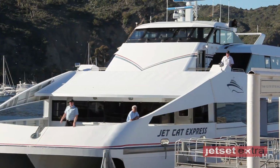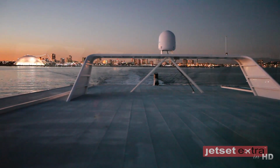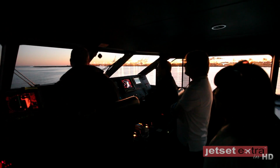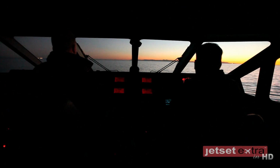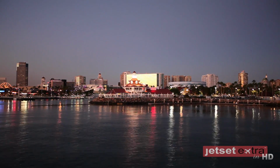Well, a lot of people ask, how do I get to Catalina Island? Well, it's very easy and you have a lot of choices. A lot of people come over on Catalina Express, and it's a very mellow ride over, highly stabilized boats, and it's a lot of fun. And so your experience coming to the island really starts there in Long Beach or San Pedro when you get on the boat.